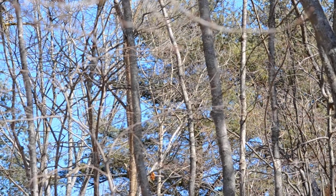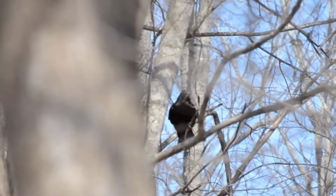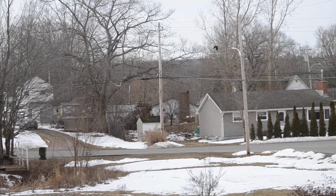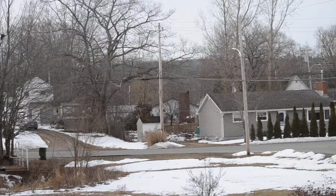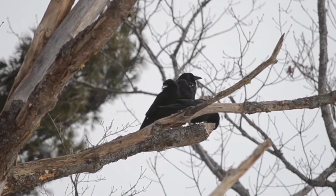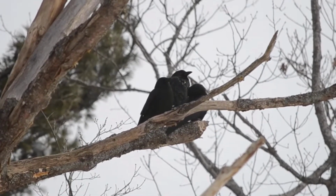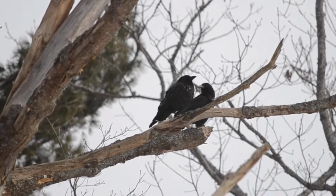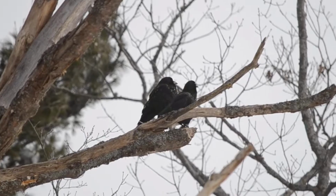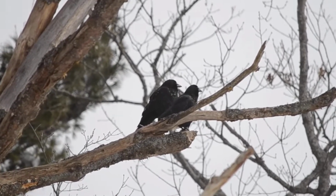So if you want to find a crow nest, it's important to realize that crows are some of the earliest birds to start nesting, and in a lot of places there will still be snow on the ground when they first start pairing up and building nests. So beginning as early as February, you'll notice that small families, anywhere from 2 to 5 crows, are starting to break away from their communal winter roosts, which I've talked about in another video.